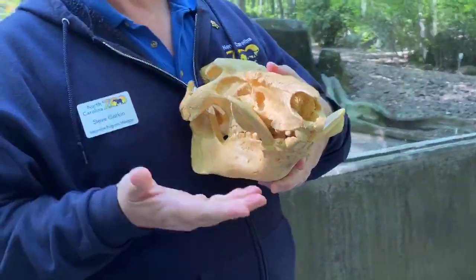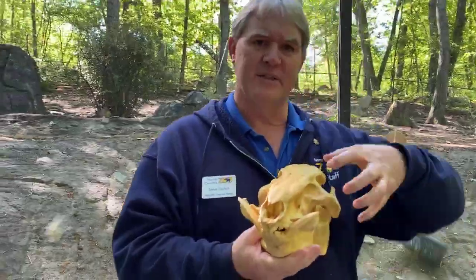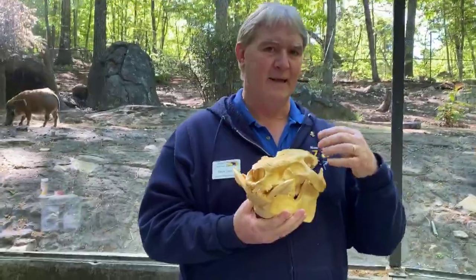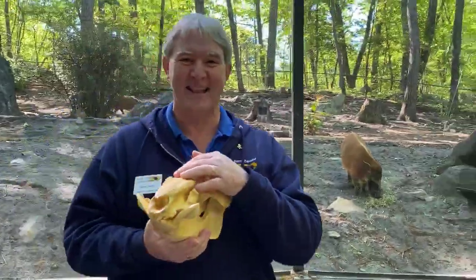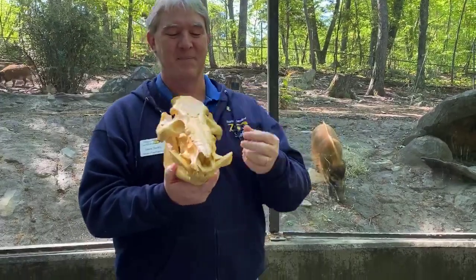They're also used for display in that world, especially longer ones: I'm dominant, I'm the boss, don't mess with me. Wendy's smiling behind. It's kind of fun to watch Wendy. She's like, oh, I gotta go over there. So that's what these are used for.